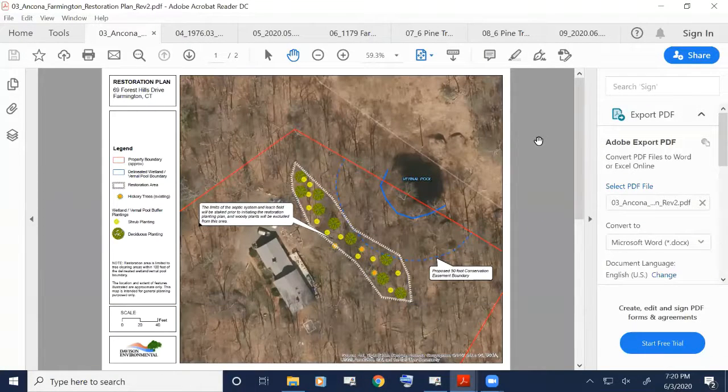Okay, next up, show cause hearing, cease and desist order for conduct of regulated activity without a permit for property located at 69 Forest Hills Drive.